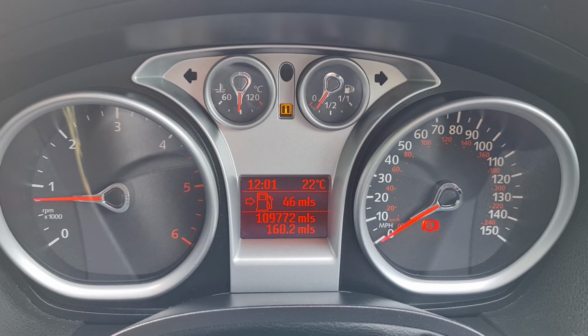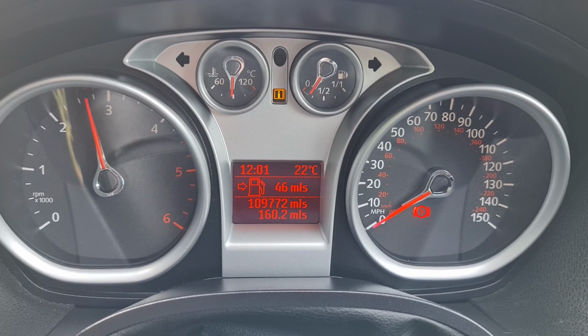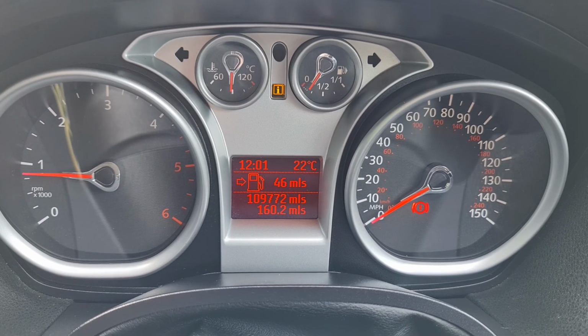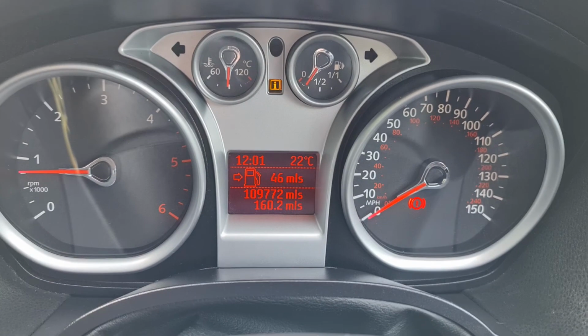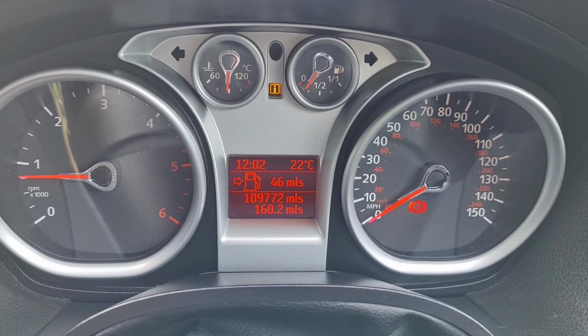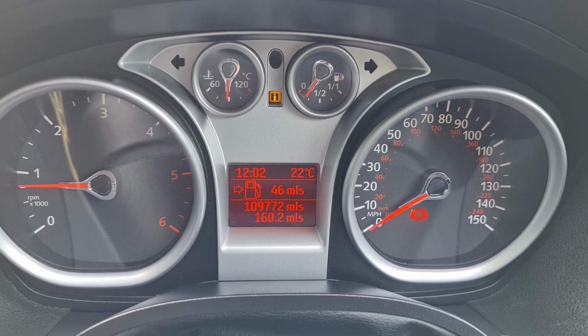I'm going to give it a very quick rev. As you can see, revs nicely, nice and clean, and no smoke from the rear, indicates I haven't got any worries on this car. Another thing, like on so many diesels, and I do say this on a lot of the videos, one of the things that I always check when I'm buying a Ford Kuga is the clutch.